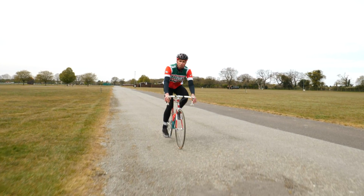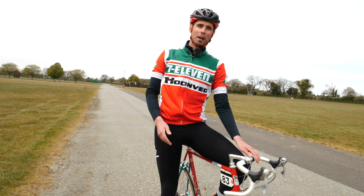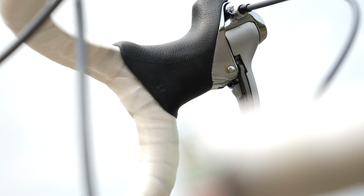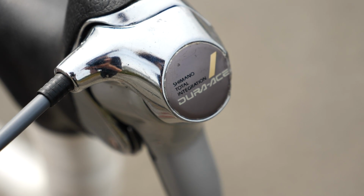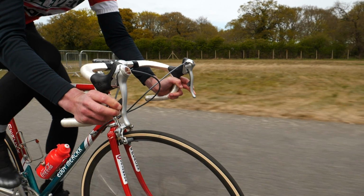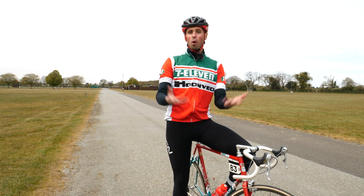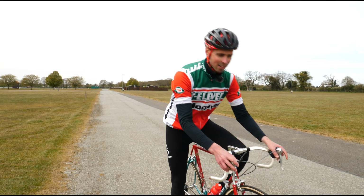So next time you jump on your road bike, your gravel bike, or maybe even your cyclocross bike, spare a thought for the Shimano total integration system and the time that it saved you by not having to take your hands off of the bars to change gear. And also, think about the near misses and crashes that you've presumably avoided by being able to brake and change gear at the same time. All thanks to Shimano's total integration system. Fantastic.